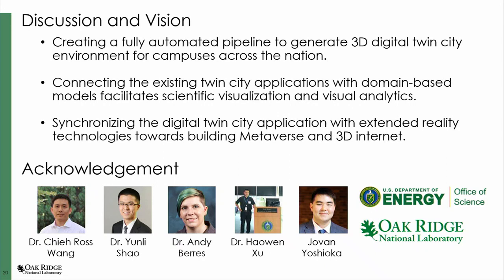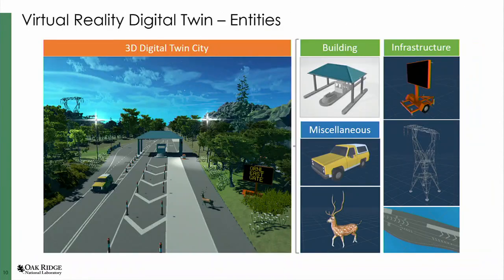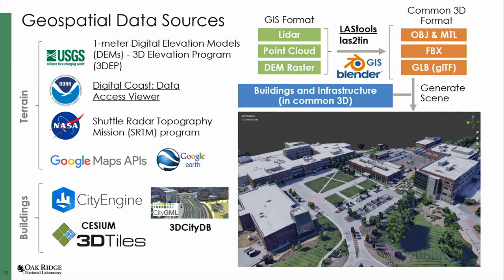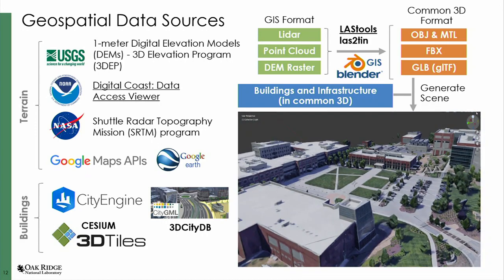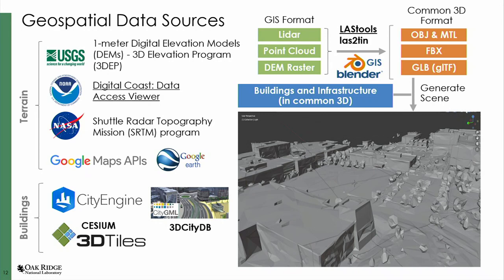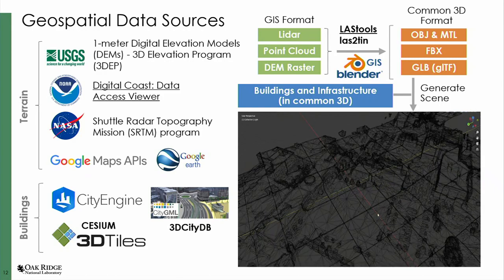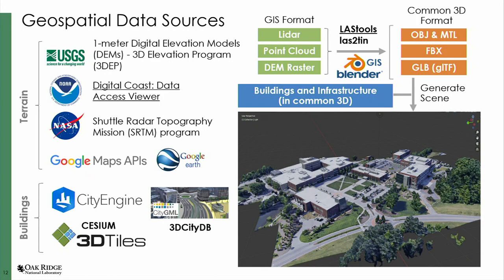You mentioned automated or semi-automated. What is that effort really in generating it and upkeeping? So what it does is integrate different data sources. Many of the data sources, like the USGS and LiDAR terrains, have web services APIs. We have a Python script paired with GDAL, the geoprocessing libraries behind QGIS, to automatically gather the raster data and then generate it in 3D.